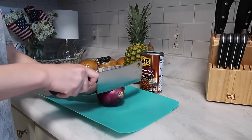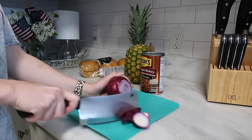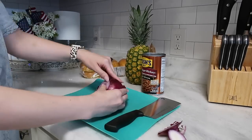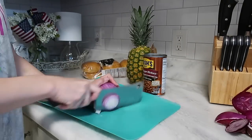So tonight for dinner, we're having these pineapple burgers with teriyaki sauce, and we love these. They're so good, and they're perfect for summer. So I'm just gonna chop up the purple onion and the pineapple, and I'm gonna get those on kebab sticks for Will to grill them outside.